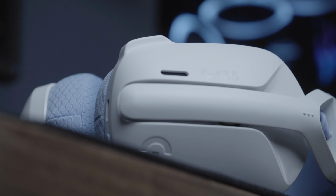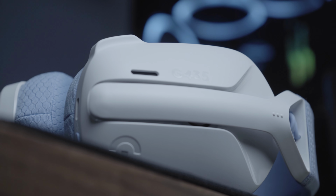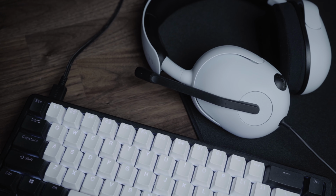So there you have it. Those are my favorite gaming headsets under $100. Regardless of which one you choose to go with, I'm certain that you'll be very happy with the quality and features that all of these have to offer. I'll tell you that there was certainly nothing nearly this good at this price point when I was first getting into gaming.